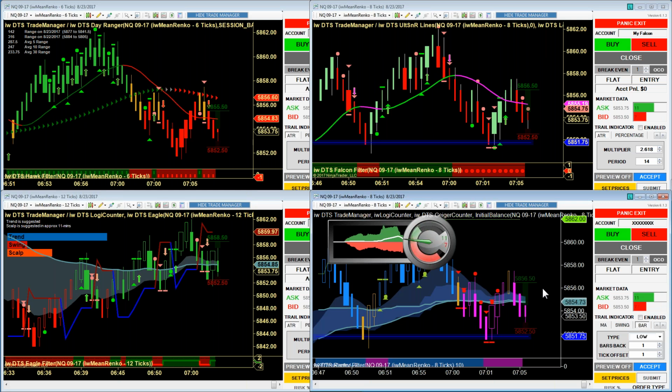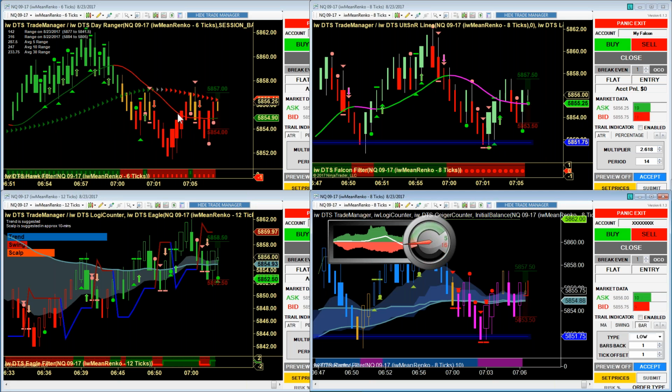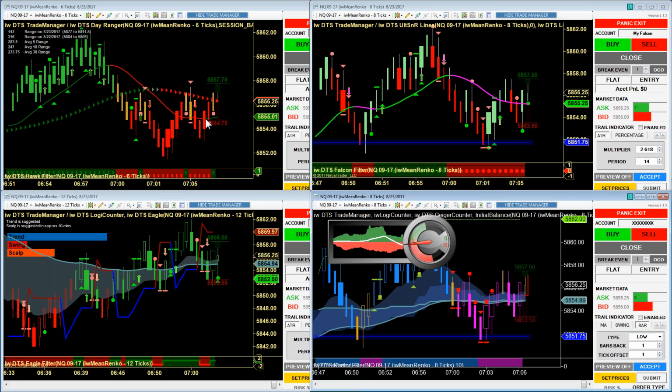Okay, things getting a little bit more active here now. Working a trend change signal here on the Falcon. Oh, I guess we got the trend change signal here. It didn't trip. Came back, we're working another possible trend change. A lot of yellow bars in the Hawk here this morning. That's kind of messing things up.